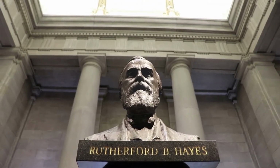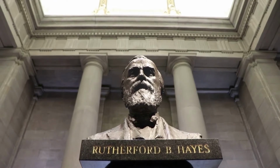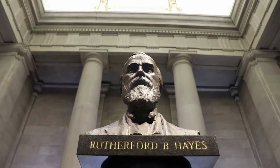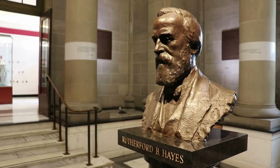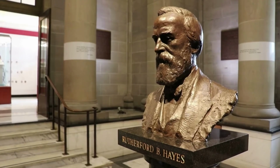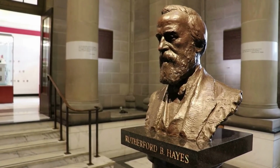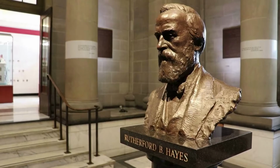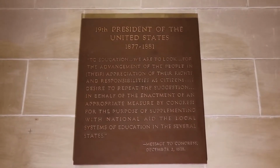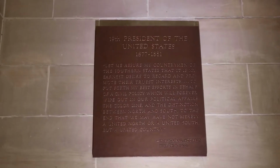After the one-term presidency, he and the First Lady remained active in politics, advocating for federal education subsidies for all children, better prison conditions, and bringing attention to income disparities between the rich and poor. He said in 1886 that, quote, "Free government cannot long endure if property is largely in a few hands and large masses of people are unable to earn homes, education, and a support in old age."